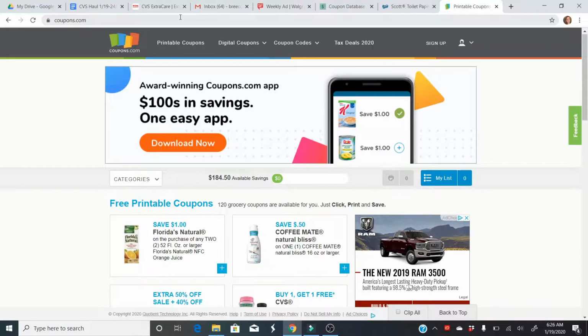I know last week we had that issue with the Garnier facial care instant coupon not printing, and it finally was able to print around Thursday or Friday. So just a heads up on that.